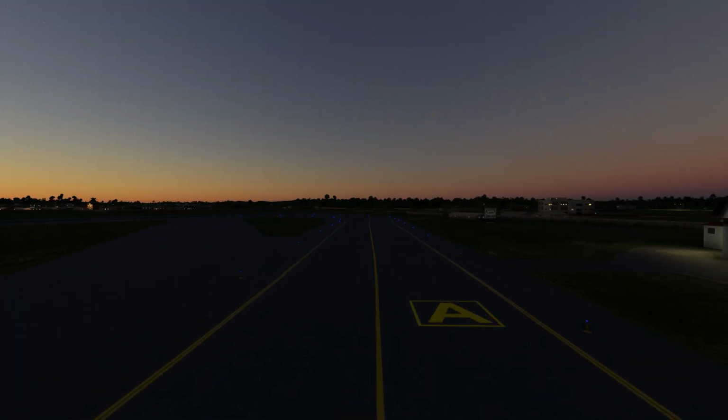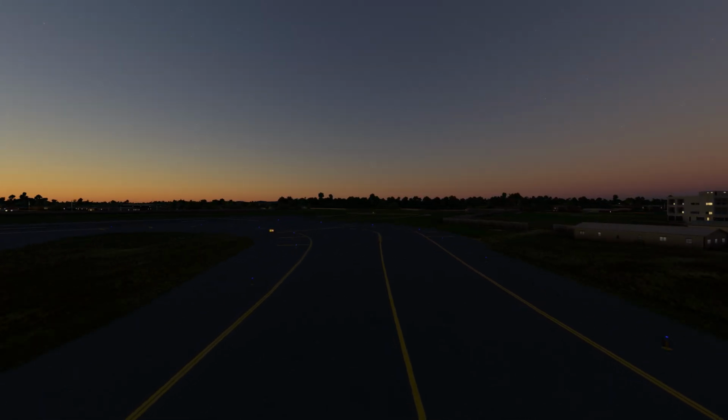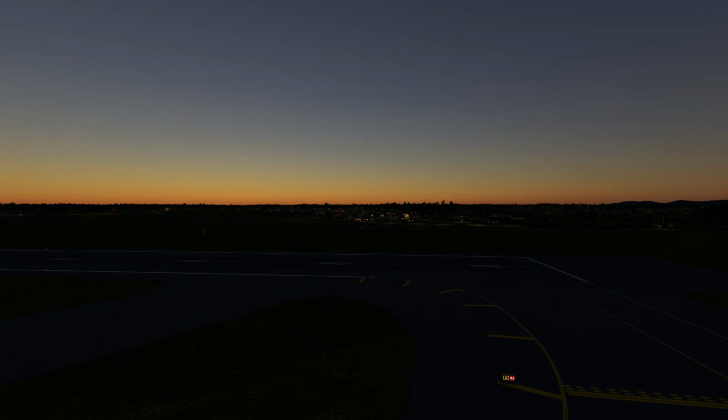As you can see here, coming up taxiway Alpha towards the threshold of 22, and there you've got the lit sign leading on to the runway itself. And there's the extended threshold, and you've got habitation in the distance there.